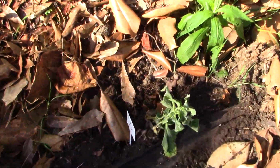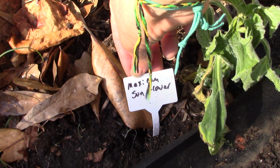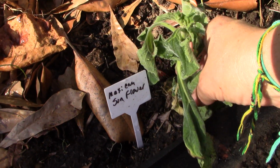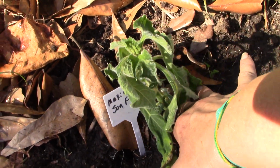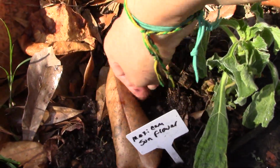And this is another plant I got at the trade, and it is not happy with me either. And that's the Mexican sunflower. So it is finally now in the ground and well watered in. Sister planted that today.